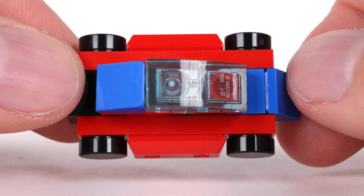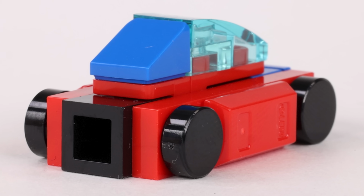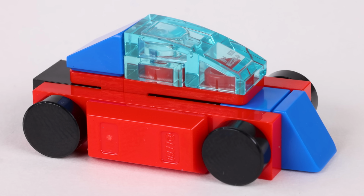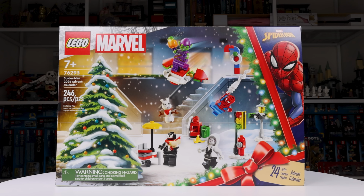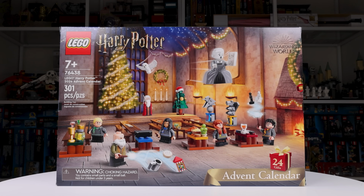The car does have a nice big trans blue canopy, and I love the big fat exhaust pipe around the back. None of that electric BS for Spidey. As small futuristic red and blue cars go, I suppose this is quite good. Will that help or hinder Spidey in the points today? Let's go see what that boy Potter's got for us.